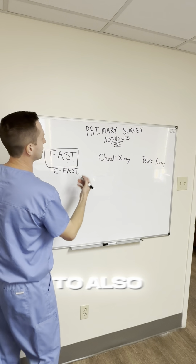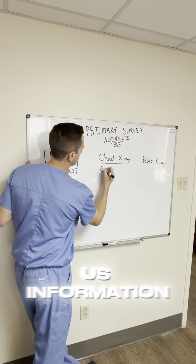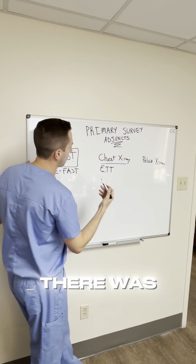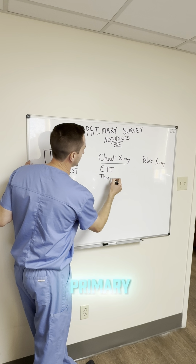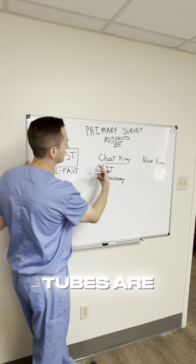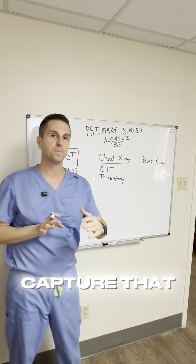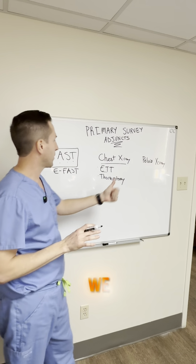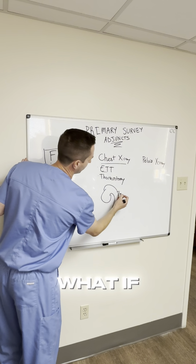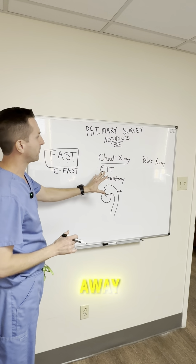And then to also see if the lungs are up, obviously we get our chest x-ray. This gives us information too, especially if we intubated a patient, to know where our ET tube is, or if there was something catastrophic on the primary survey, we do already know where our chest tube or our thoracostomy tubes are. So we can look at these. And again, if maybe we didn't capture that hemopneumothorax, we would see it on the chest x-ray. And then my favorite picture here always is also, what if we have a big old widened mediastinum? So there's a lot of important things we could take away from the chest x-ray.